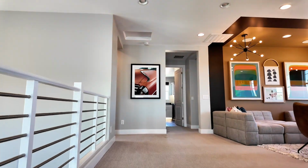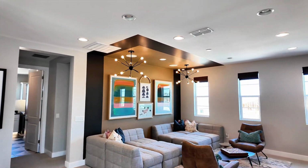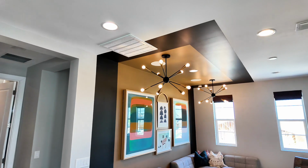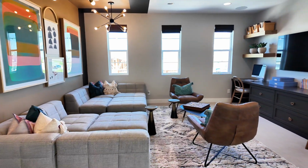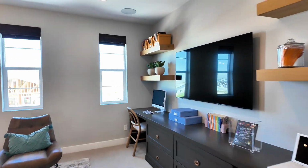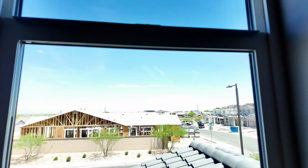Now your HOAs out here are $146, and you get some parks and a little bit of walking paths, some green space, but you don't get a pool or anything like that. So maybe when Taylor gets out here, they'll develop that later. But for right now, that's one thing I really wish they had, that community pool, especially at $146 a month for your HOA. So if you want a pool, you're going to install one later.